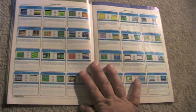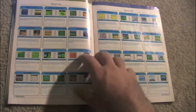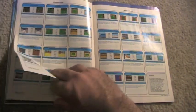So it talks about, I guess, different games that are available. It kind of briefly talks about one sentence or two about each game. I'm not sure what these numbers mean in the middle here. Let's check it out.